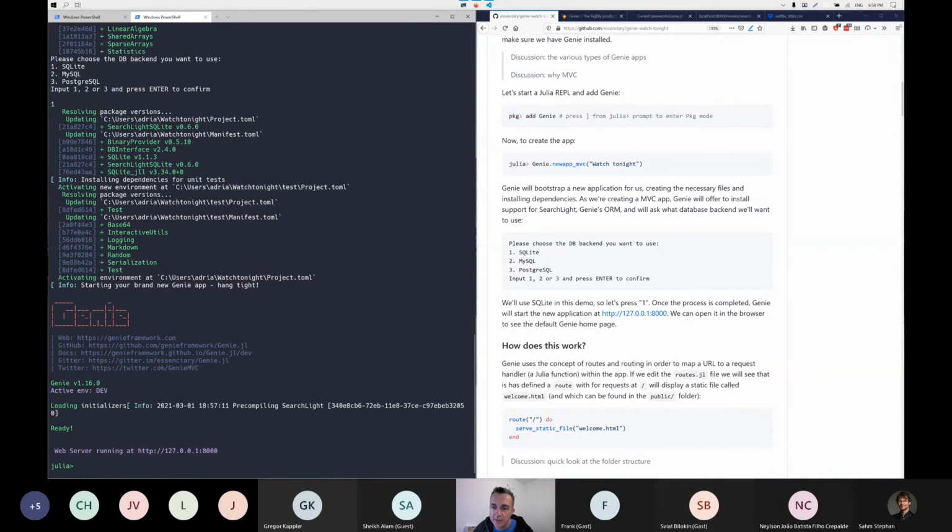Okay, there's another question in the chat. How do you compare Genie with HTTP.jl? Do the extra MVC features have an overhead on simple apps? Yes, in the book Julia Programming Projects, I used HTTP.jl. Genie does provide a richer API in terms of toolset and features, and it makes a lot of things easier. It's a higher level web framework, while HTTP is more of a web server with a few utilities, let's say.